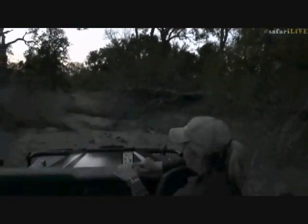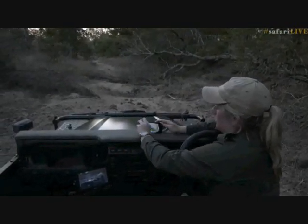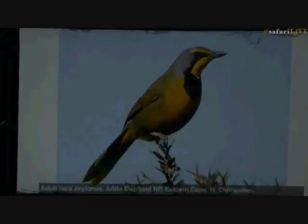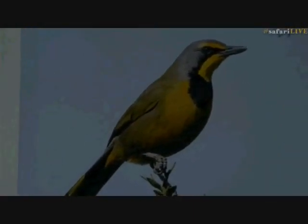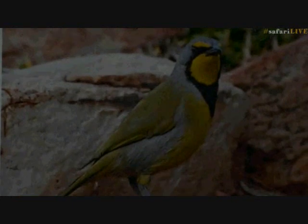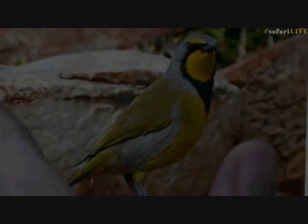So I'll show you quickly what a bokmakiri looks like. Let me go to a normal image. There we go. That's quite a nice one. So you can see what I mean when I say about the black bib. It definitely had the black bib and then the black line running below its eye. They're very pretty. I'll see what else they have here. There's another striking photo of them. And they're lovely. Would you like to hear their call as well? What do you think about that?